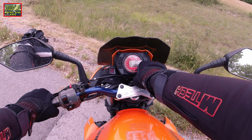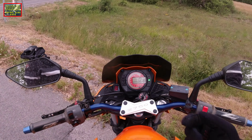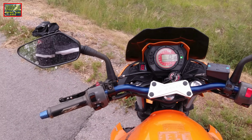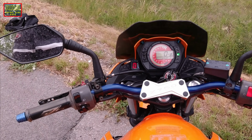So here is the dash. You see the tacho, and here the digital speedo. I mean, everything is digital, and this one has also the immobilizer here and also the gear indicator.